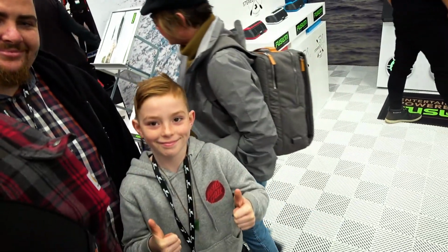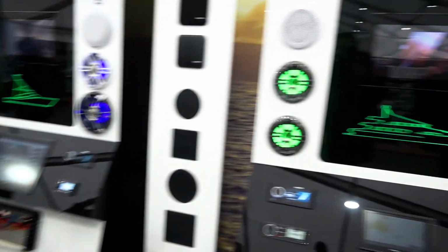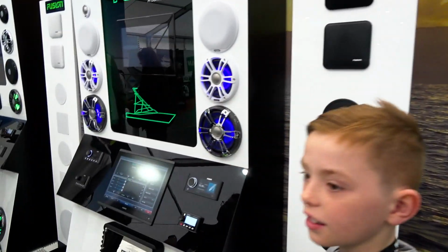Now I've got Matt here, and we're going to look at the boat. We've got Lockie. And Lockie's had a haircut, he looks very grown up, very dapper. Very fancy. And yeah, we're just going to have a wander around and we'll take you in, we'll see what we can see. We're just looking at the Fusion stuff at the moment. Matt's actually in the market for a boat, so we are looking at boats and boating accessories.